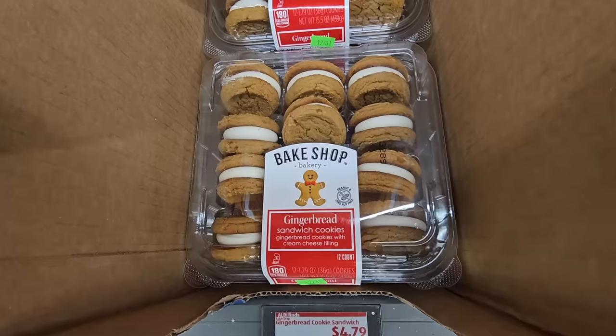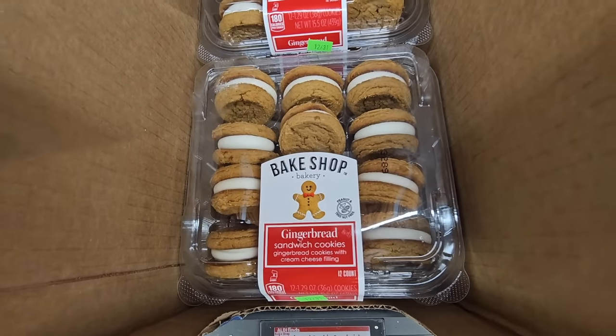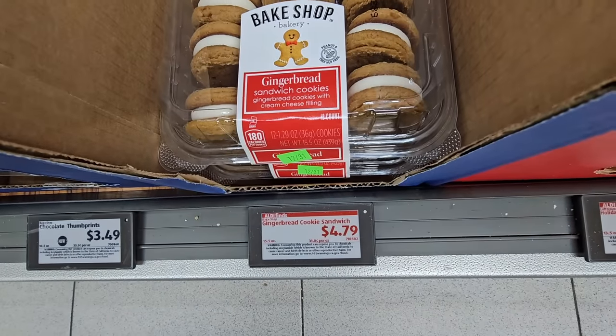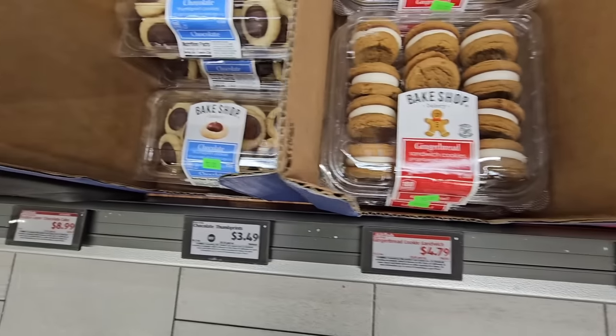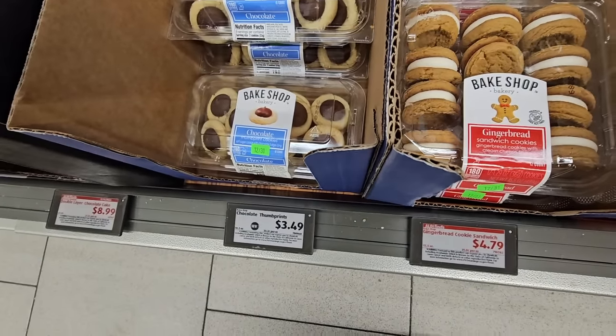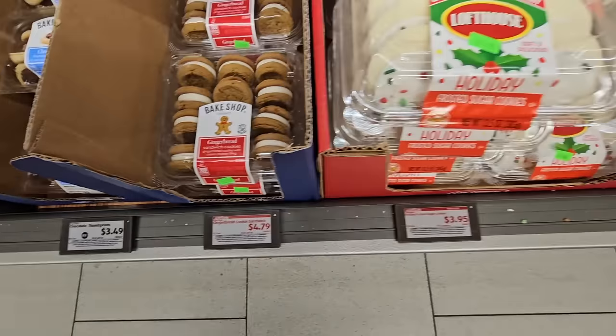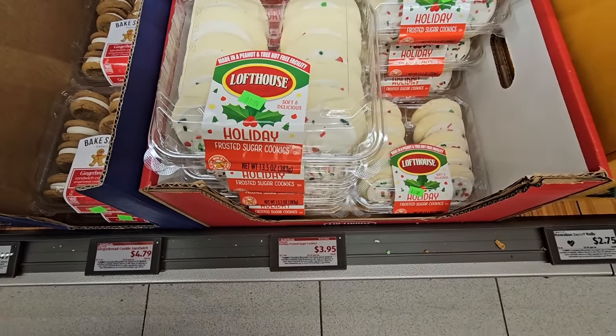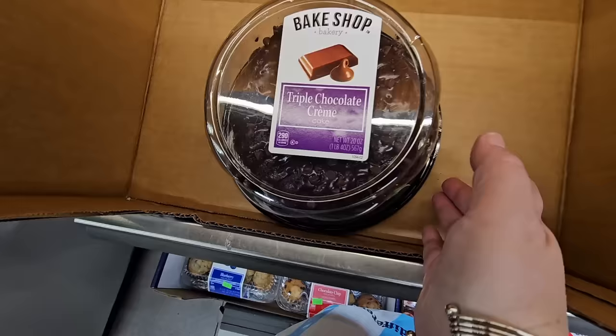And of course, the gingerbread sandwich cookies, those are so cute, and those are delicious. I got to try those, $4.79. We saw the chocolate thumbprints for $3.49 a couple of weeks ago, and of course, your holiday frosted sugar cookies for $3.95.